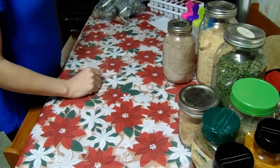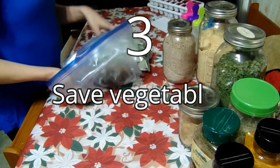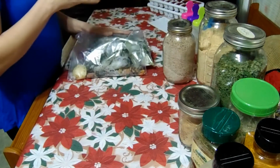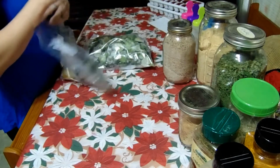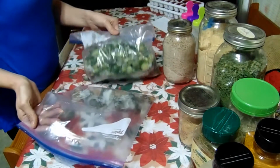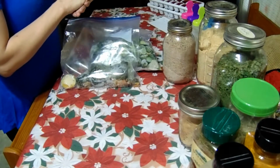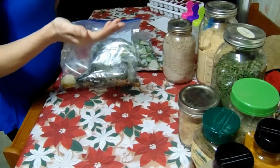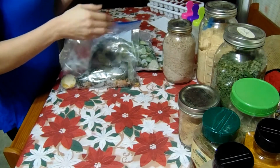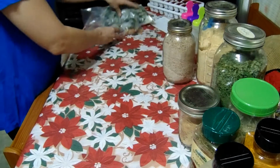Another thing I do to save money is I save vegetables and vegetable scraps for my own veggie stock. This is my one bag. I'm working on filling up a second bag. As soon as I get two bags like this, I pull frozen tomatoes out of the bottom of my freezer and make some tomato products, and I use the skins from the tomatoes and all these wonderful vegetables, and I make my own veggie stock.